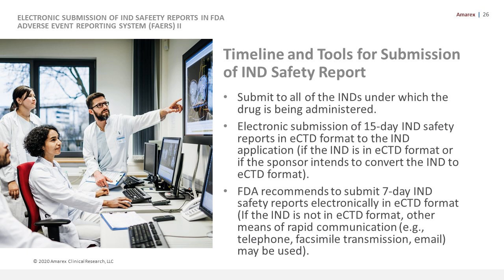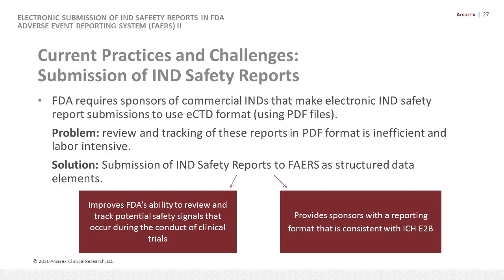And then there is also very useful information in an appendix to one of the FDA guidelines on how to do cross reporting between INDs. So I highly encourage everyone to make sure that their safety and pharmacovigilance organization is aware of that guideline. Electronic submission of 15-day IND safety reports should be in eCTD format, if applicable. For the 7-day IND safety reports, it's highly preferred to submit in eCTD format.